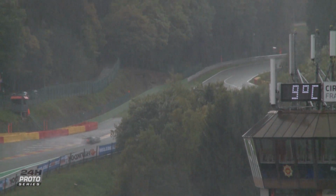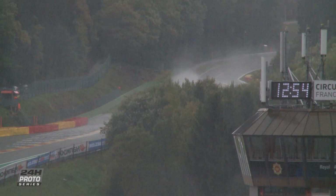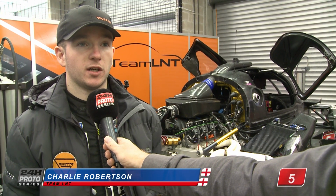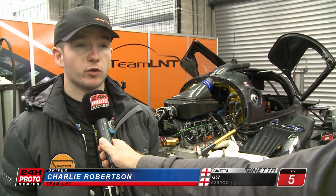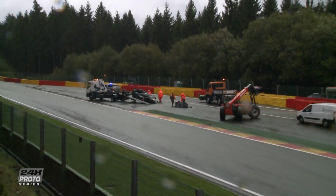It's a shame of how the race had to end. It was just a simple mistake on Jordan's behalf. You know, these things happen in motorsport. It was just a slight overcorrection at the top of Eau Rouge, which ended up in contact with a barrier, doing a substantial amount of damage to the car, which is unfortunately unfixable.